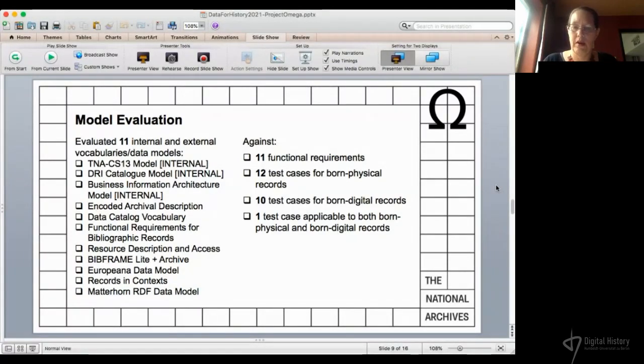One of the important things for us is that we have both born physical and born digital, and I think we have some hybrid records coming soon. And so it was important that whatever data model we ended up with could cope with both physical and digital and trans-digital and hybrid data models.